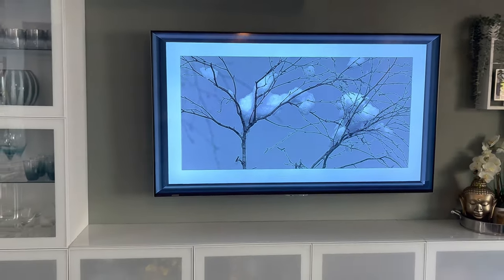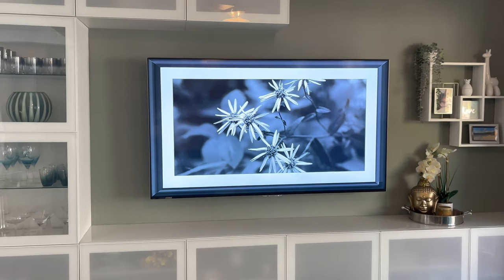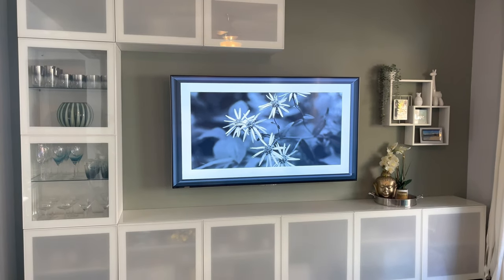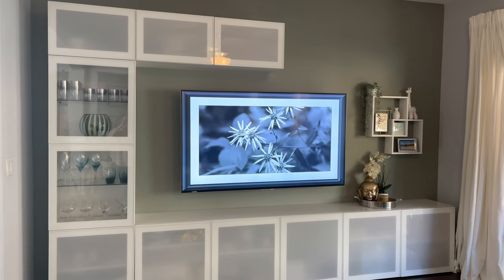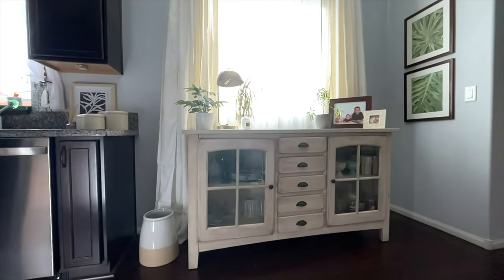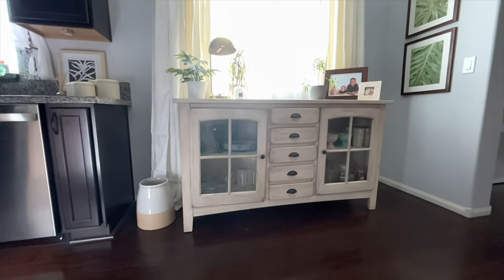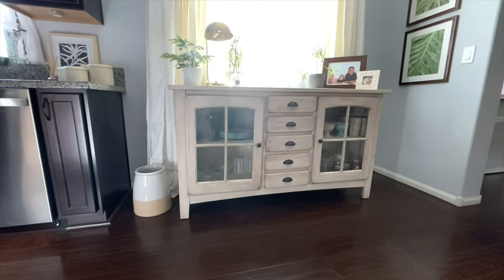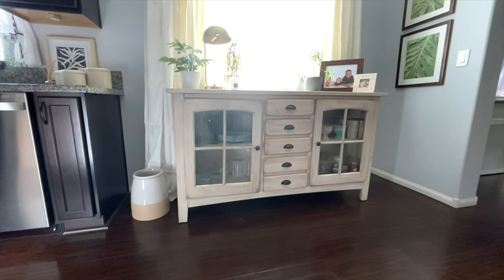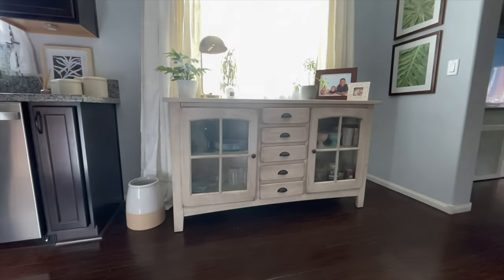Okay, that's the one I've chosen. Actually, no, that's the one I've chosen. Okay, so that finishes off my spa-themed TV wall. So one of my future projects, I do think I'm going to paint this cabinet the same color green as the back wall, because I don't like that color cabinet in front of those white curtains. So I think that might happen next week.